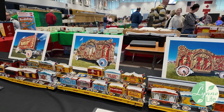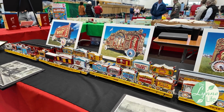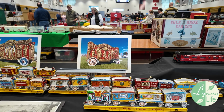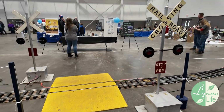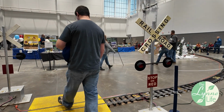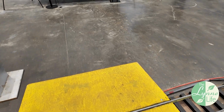Modeling trains and all those circus wagons. These are so colorful, so unique. Every wagon's unique. Right here, you got a little railroad crossing that you can cross yourself. Okay. Cross over.